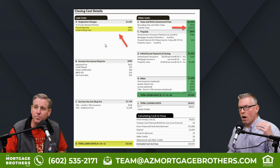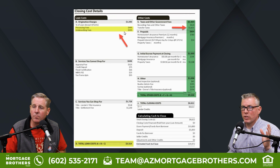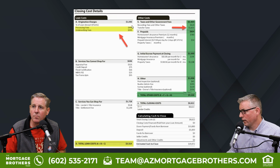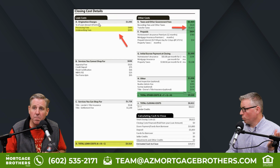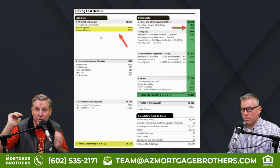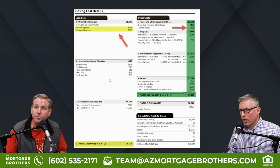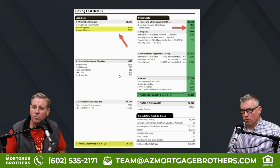Okay, so on that left side, we've highlighted these 2 fees right here. This is in section A. It just says these are the 2 fees that the bank is charging. They total $1,090. There's no points. Sometimes those fees are combined, but in this case, with this lender, they broke those out, which is fine. The total is still reasonable. Everything in these sections here looks fine.